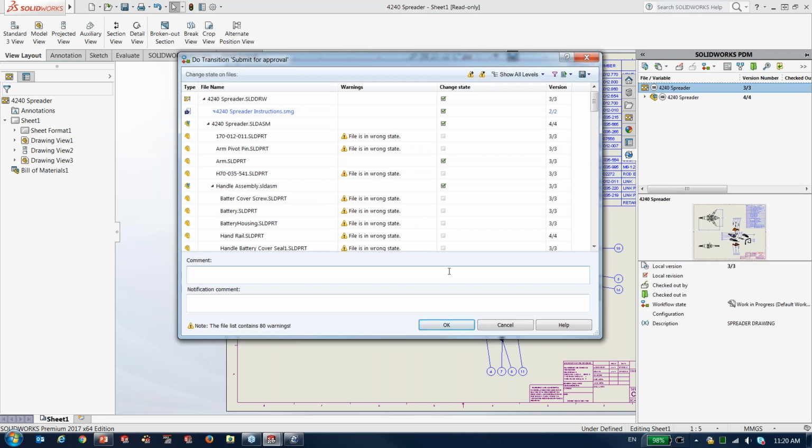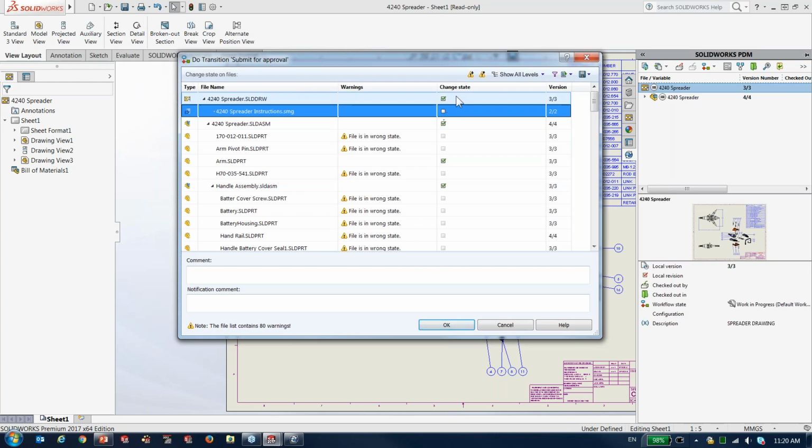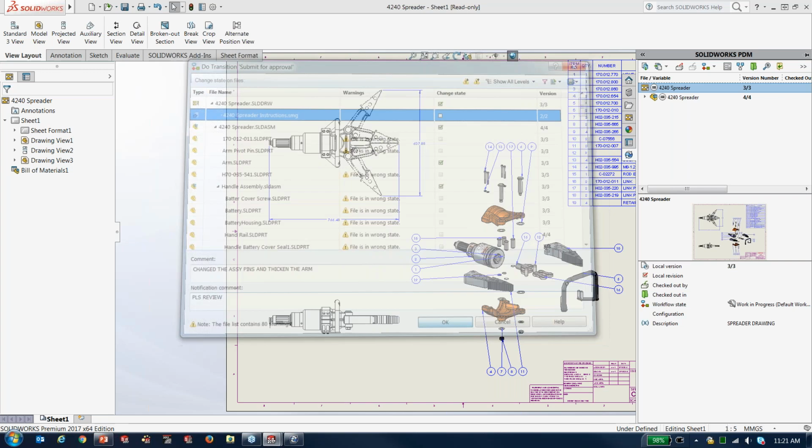It's going to capture all the files that are linked together. Notice here there's actually an instruction that's a Composer file that's for my work instructions. Now this, I don't need approved right now. I just want to take care of the CAD documents. So I've got my drawing, I've got my assembly here, I've got a couple other files. You'll notice that some of these files say file in wrong state because they're already somewhere else. They're already approved. I don't need to approve them twice. So here I'm going to add a comment. I'm going to say that I changed the assembly pins and thickened the arm. And on my comment, I simply say, please review. And I'm going to say OK to that.